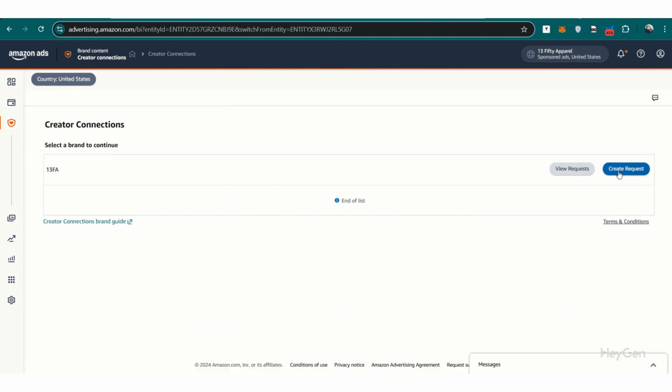Next, focus on the campaign overview. Describe your product, emphasizing its unique selling points. For example, if you're promoting a kitchen gadget, highlight its innovative design and functionality. Be clear about your campaign goals, whether it's to drive sales or enhance brand awareness. Clear objectives help influencers tailor their content effectively.